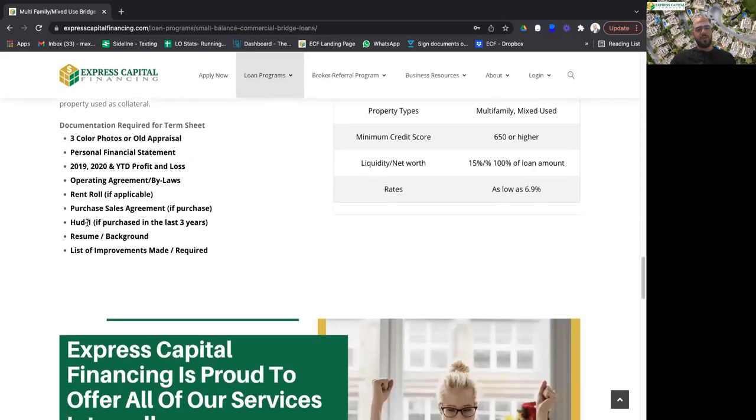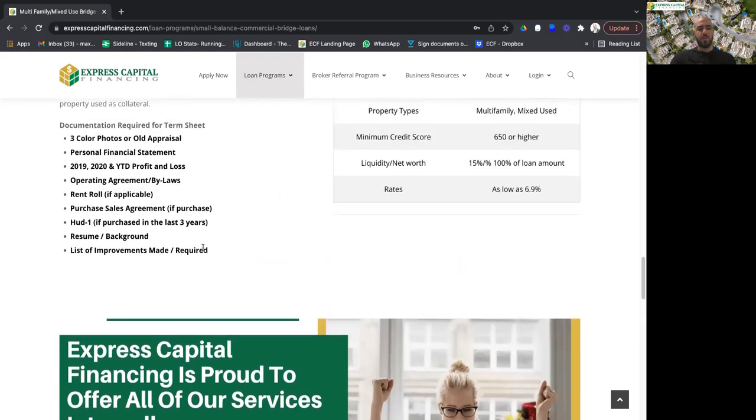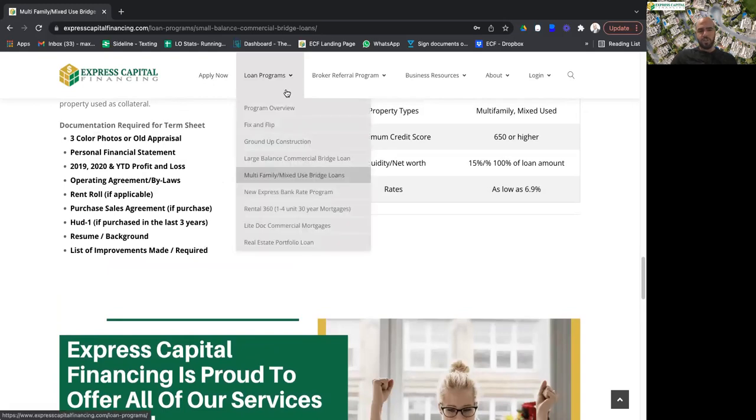If this is a refinance and it was recent, we will ask for the HUD because sometimes they don't show right away, the track record or resume, and a list of improvements made or need to be made, right? So if a borrower has done renovations already, make sure to let us know about that because that's credited towards the loan to cost, right? That was a cost of the project. Just because it was done already doesn't mean it doesn't go towards the project's cost.